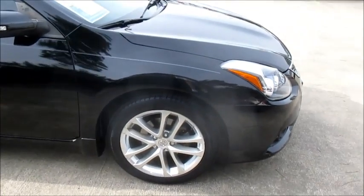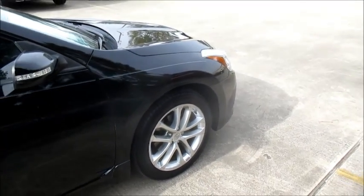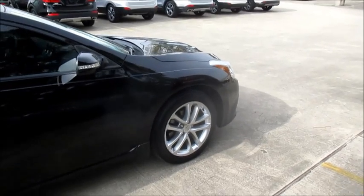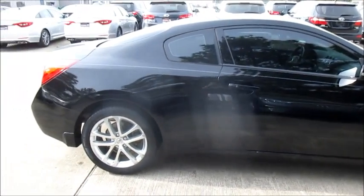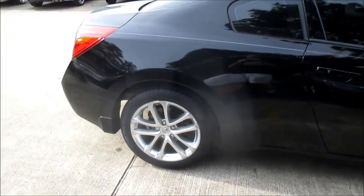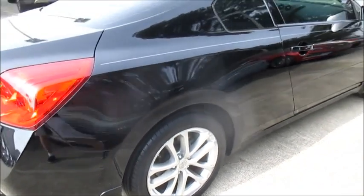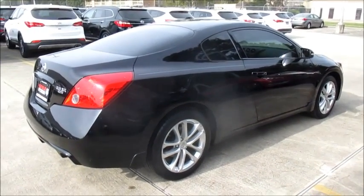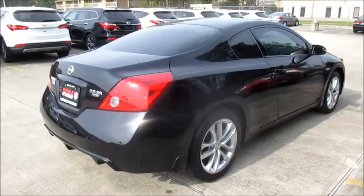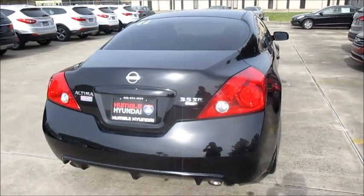Now, you can have the Altima Coupe with a couple of different engine choices, both of which came with only one specific transmission. There was a manual transmission option available in the early years, but after a while, Nissan actually did away with that, which is kind of a dumb move on their part, because why would you want to buy a hot-looking two-door sports car that is only available as an automatic? Now, I could think of a couple different reasons for that, but that's really beside the point.